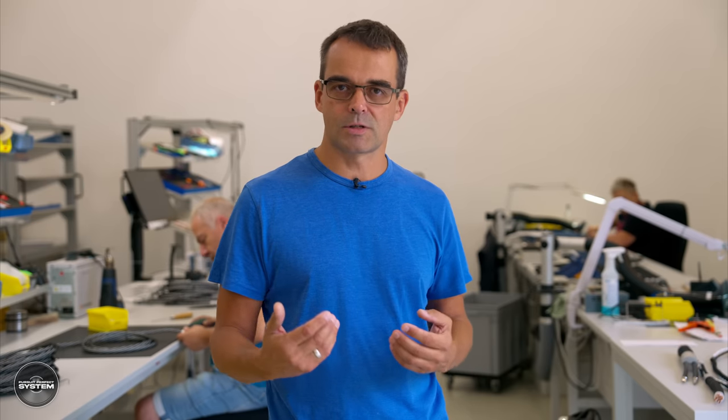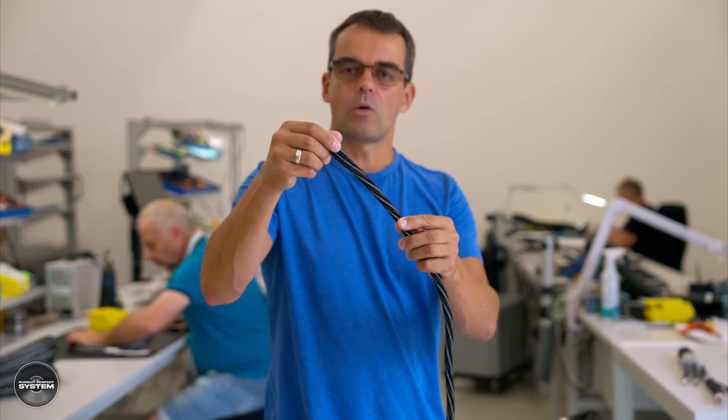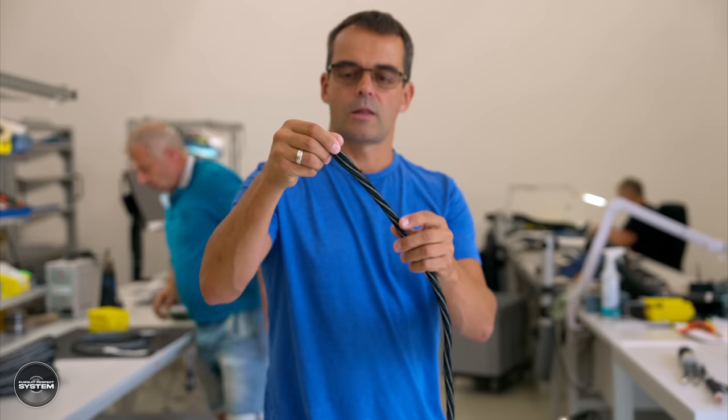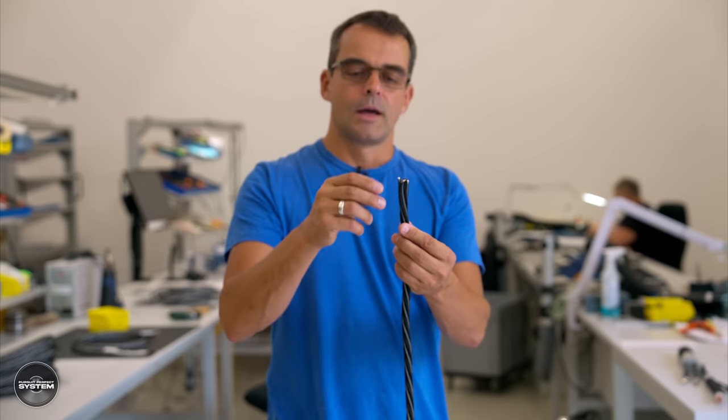So therefore we considered how to realize this kind of cable to have a kind of air technology, but to save some money during the assembly process or the manufacturing process. So I got a sample of a raw cable here of the micro air. This is the 204S cable.